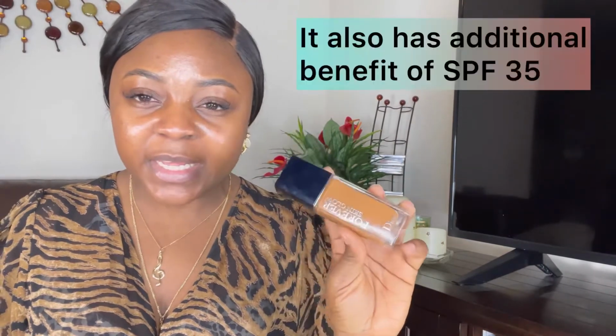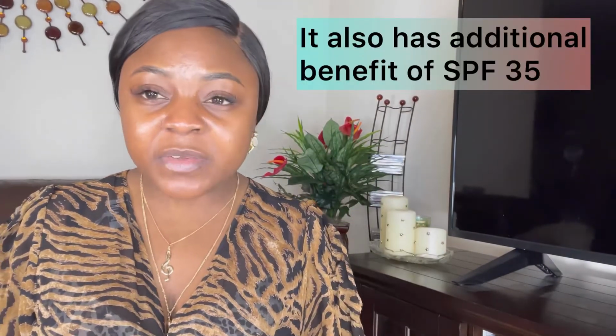So in no particular order, the first foundation I'm going to be sharing with you guys is the Forever Skin Glow by Dior. And I found out about this foundation from a good friend, Camilla. She told me, oh, if you're so crazy about skincare, then you're gonna like this foundation. And that was earlier this year. And I was like, you know what, I'm gonna give it a shot. And then I went and looked out for it.